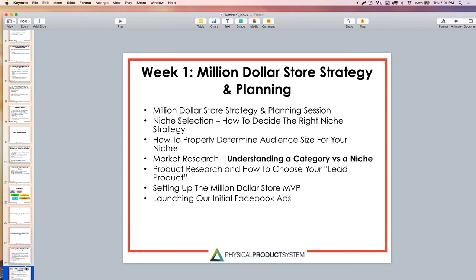And then understanding that category versus a niche. That's a hard one for a lot of people to understand, but that's really going to be a difference maker for you. So we'll go into step-by-step understanding that. Product research and how to choose your lead products, right? This is very crucial. We've talked about it as much as I possibly can, but we're going to go in depth. Setting up the $1 million store MVP, you're going to watch that and see that store, actual store, page by page, and everything involved with it.